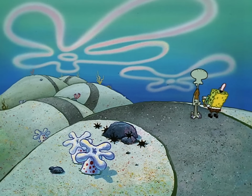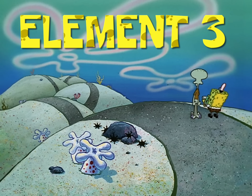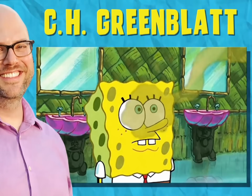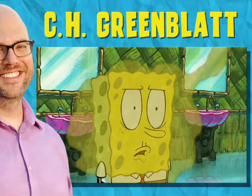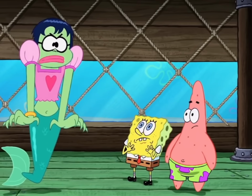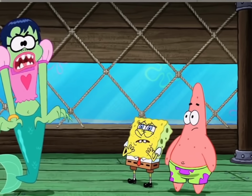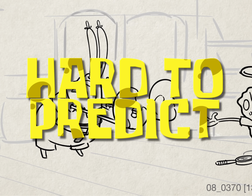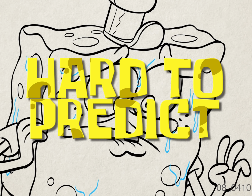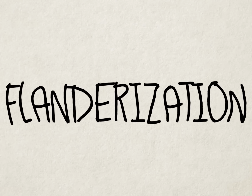Any show that runs as long as SpongeBob has is going to hit walls with its writing and animation. C.H. Greenblatt came in and introduced the gross-up that helped revolutionize how we saw the show's characters. The film and Steven Hillenburg's return helped resurrect the writing, but the reality is that the show was at its best when it was hard to predict. When the gags and humor were novel, so well written that it prevented its characters from becoming flanderized.